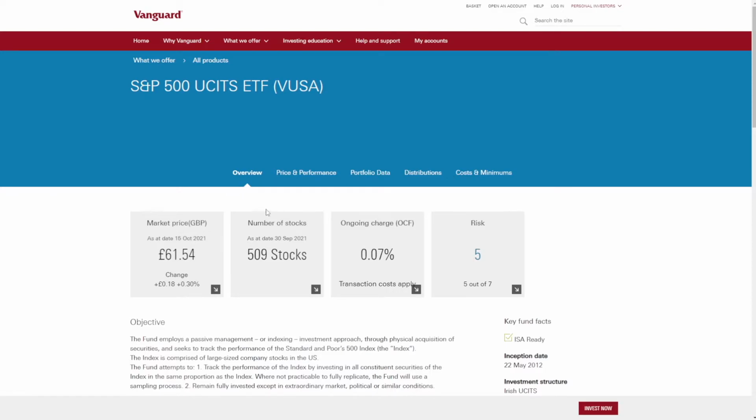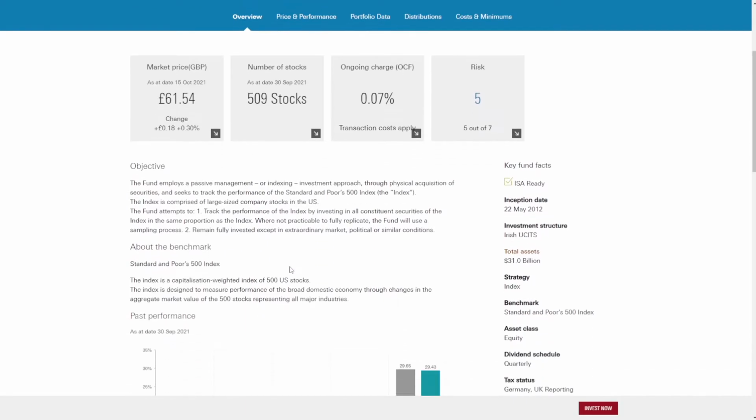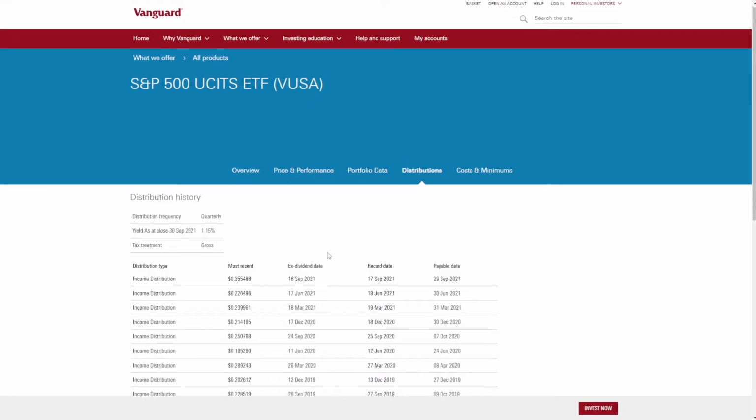And then quickly going back to the overview screen, this is what you see here. You see the number of stocks, so that's also very nice that as of the 30th of September, 509 different stocks are included. That's very nice, guys. That's definitely why we like this so much. So I think that's the most important thing.